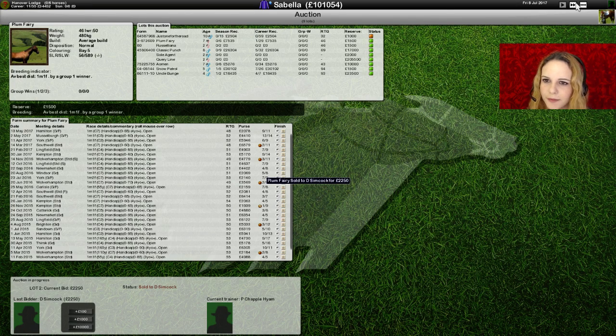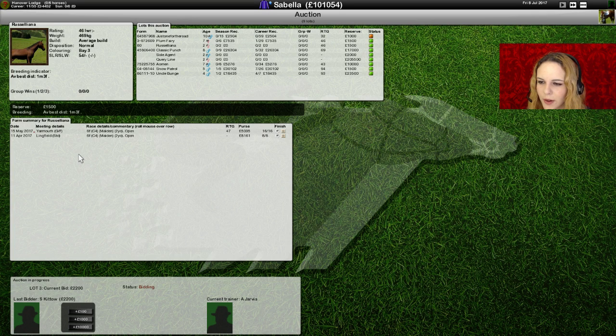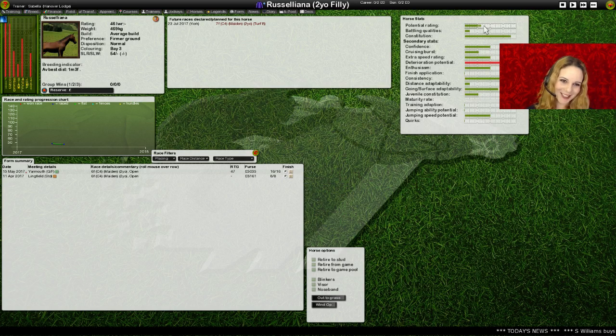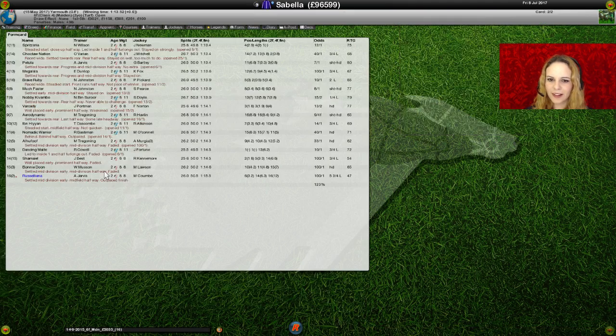Plum Fairy. Alright, here she is. She is going for very cheap, which means that she's probably a terrible horse. But we don't have anything to run, so I'm going to buy her anyway. Come on, there we go. 4,050. That's not bad. Okay. Well, we have a horse. Oh my god, look at her potential. That's dreadful. Oh, that's really bad. Oh well, it'll go up in her 3-year-old year.